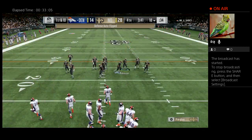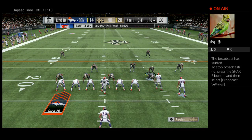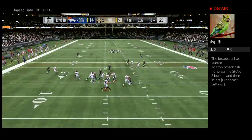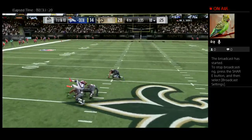And with this deficit, you can't have too many more drives like the last drive where you had to punt it away. You know what I've been telling my offense right here? The punter doesn't exist, guys. He doesn't even exist. He's not a team anymore. I just cut him. All right? So you've got to go out and create some offense for us here and give us some points.